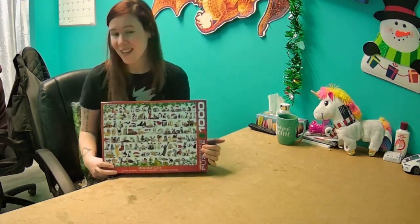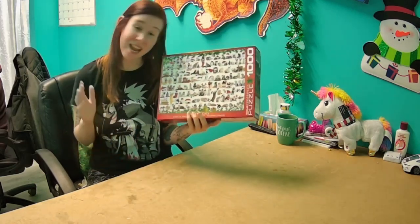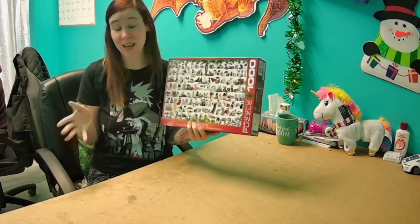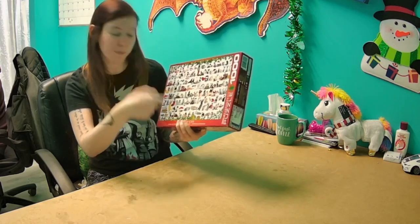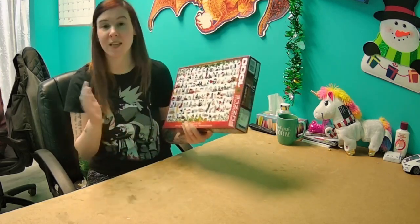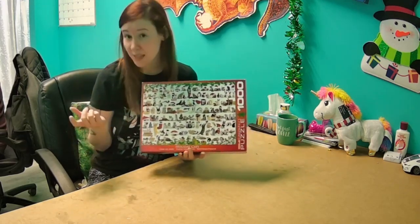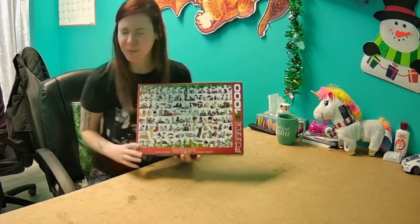So I have all these little kitties getting into some holiday antics, as I'm sure anyone with cats knows. We have cats getting into boxes, cats in hats. We have them playing around with ornaments and things. Those are not for the tree. Those are playthings, little balls that they get to play with. You know how it is.